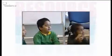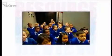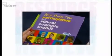Today we'll be evaluating three resources for primary citizenship. They are a range of large cloth dolls. Hello Mika, my name is Mr. Bill and I really, really like going to the park. A mobile education centre. We are going to think about something that you've all brought with you, and those are our feelings. And a primary school council toolkit. To find out what our panel of experts think, keep watching Resource Review.